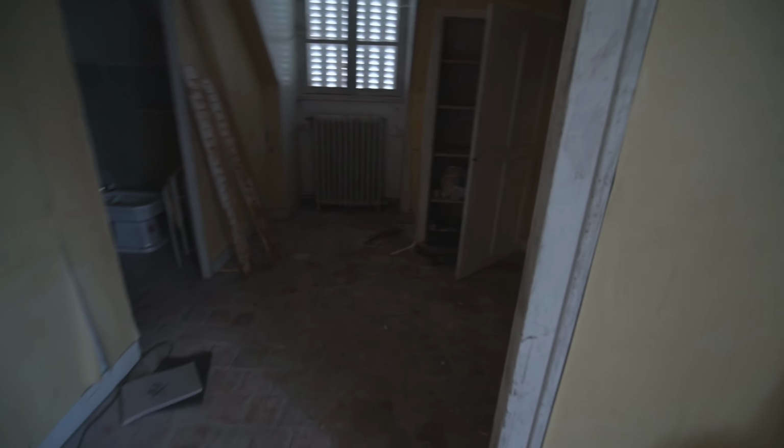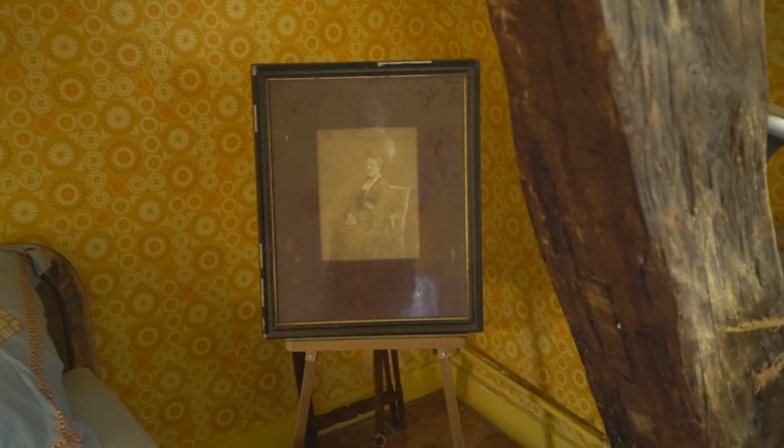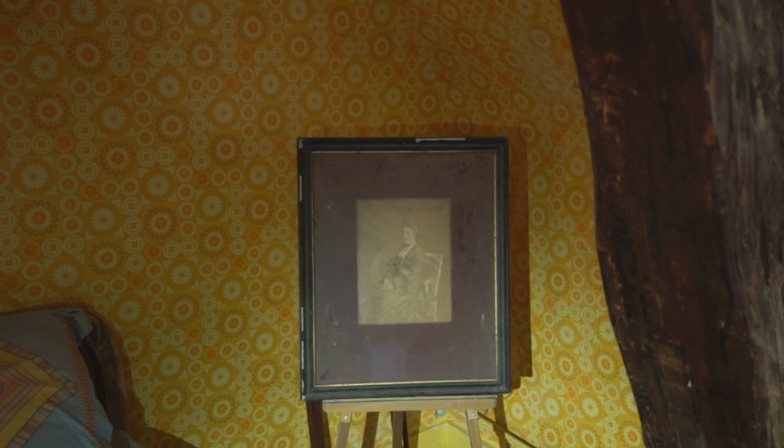Why did I miss that? Dude, I got him good. That picture there looks super old. Like, really old. Definitely Victorian. No, I'm really happy with this place.